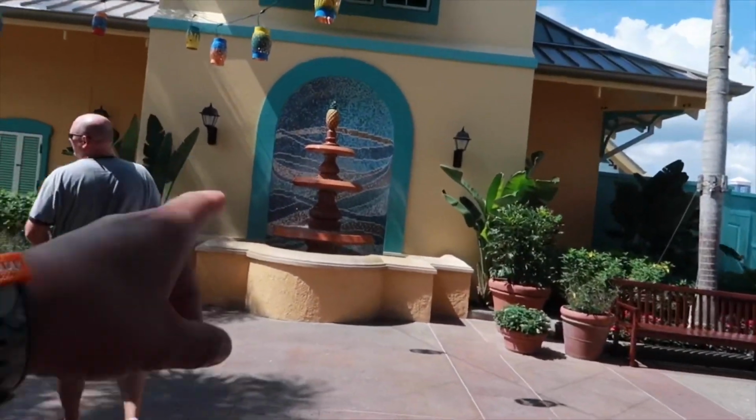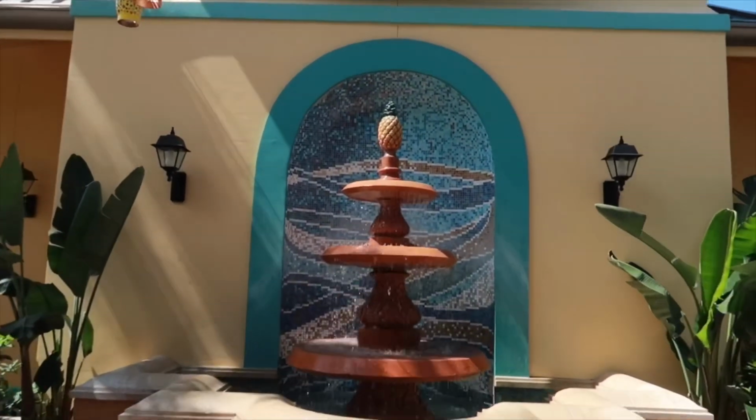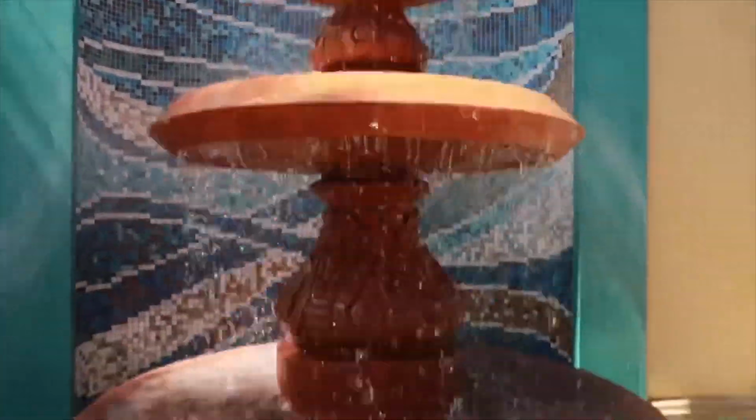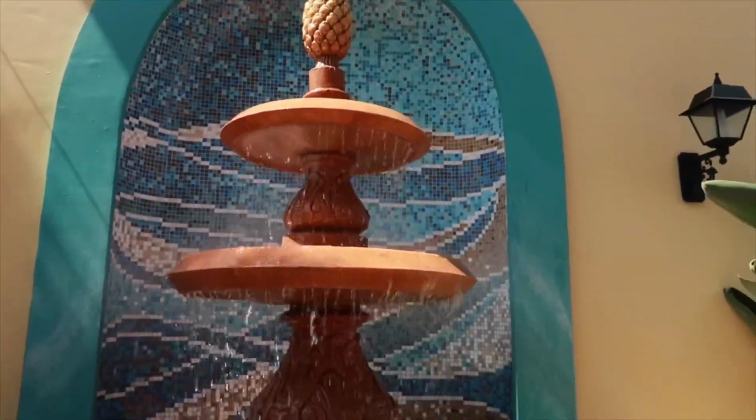When you go outside, check out this pineapple fountain. How amazing is that? Just look at the pineapple. I do love a good fountain, I'm not gonna lie. This fountain reminds me of the one in Mexico at Epcot.